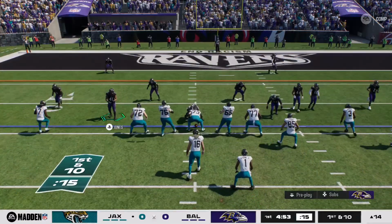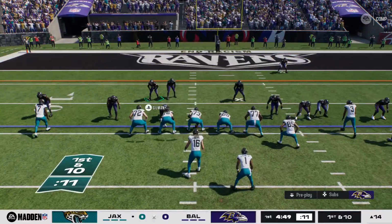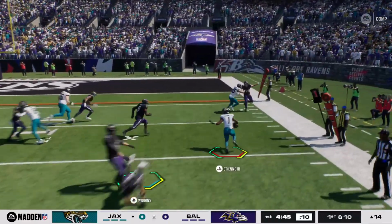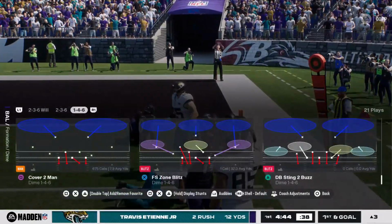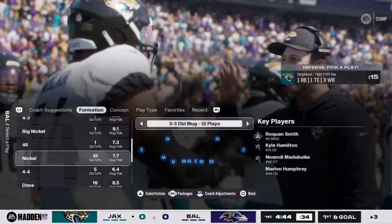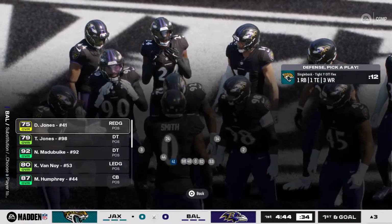On the move at the 14-yard line, it's 1st and 10. On the red. They'll run the toss here to Etienne. And he's going to be marked out of bounds down at the 3. A gain of 11, and it's 1st and goal. Really nice explosive play there on the ground.